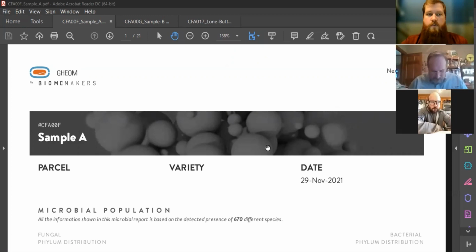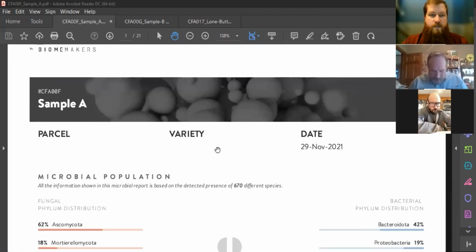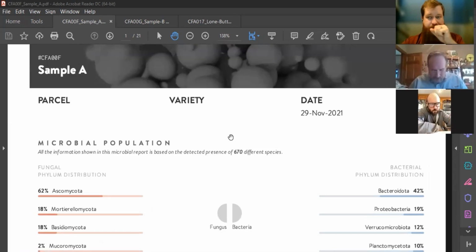All right. So Jay, the one I've got pulled up here first is sample A. This is the one here, if you're able to see that. Like I told you yesterday, we used 16S and ITS genetic sequencing to identify the fungi and bacteria in your sample. We've got a database of about 7.7 million organisms, and we know their functions and their roles in the soil. From that, we can produce these reports. So in this compost sample A that you have, we had 670 organisms that we identified.